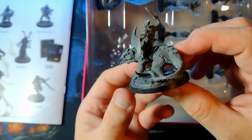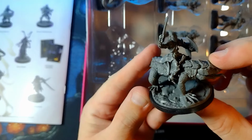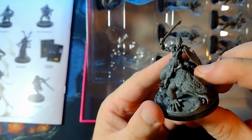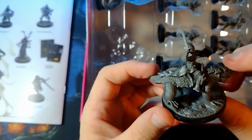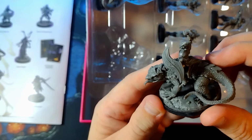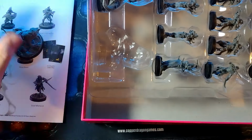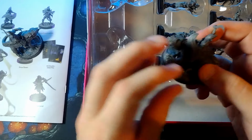I like it. Definitely gonna have to paint these up. That is one drawback to this that I don't love, because I just don't have time to paint miniatures like I used to. I wish these came pre-painted, but beggars can't be choosers. I still love the sculpts on these.